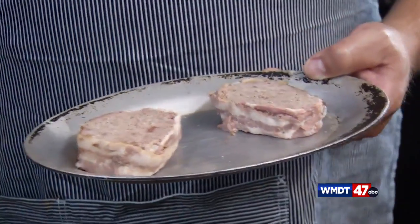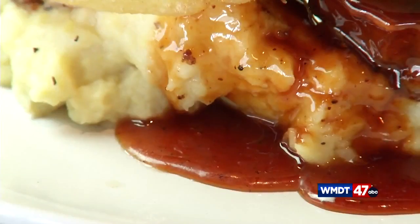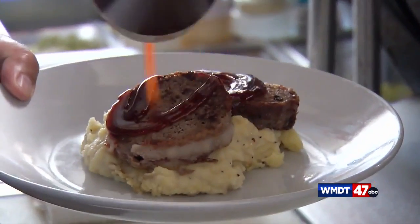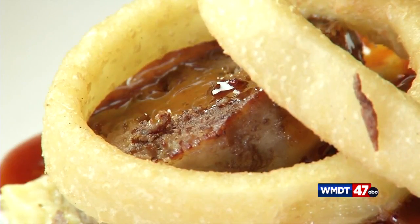And this is not your mama's meatloaf. It's chuck ground beef wearing a bacon skirt and resting on a bed of velvety mashed potatoes, topped with an onion ring. We make our own barbecue sauce. Put that over top. Comfort food at its best. And then we're going to top that off with an onion ring as well.